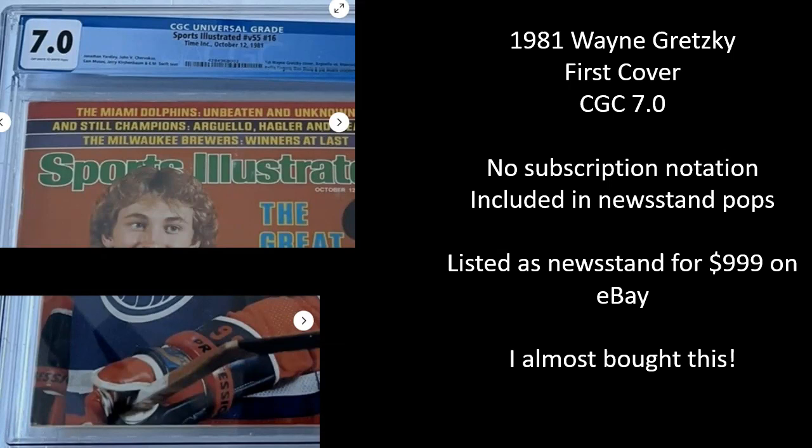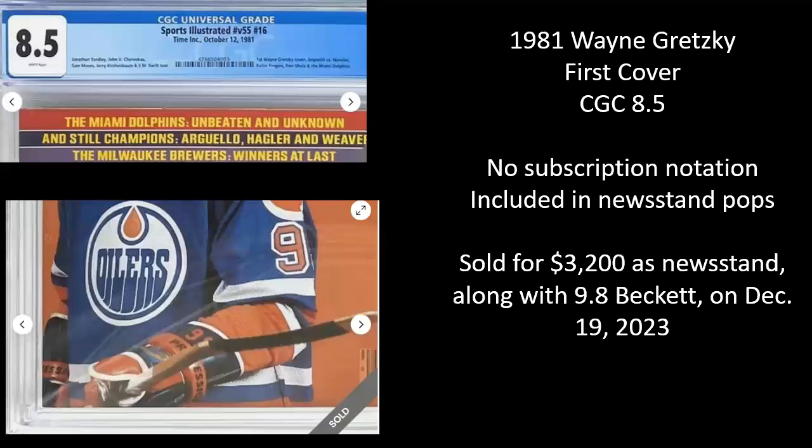I should have done my due diligence before I made the offer, but after my offer was declined, I looked closer, and that's when I saw it was actually a label removed. So I almost fell into this trap as well. You have to be very, very careful. Here's another example that I found.